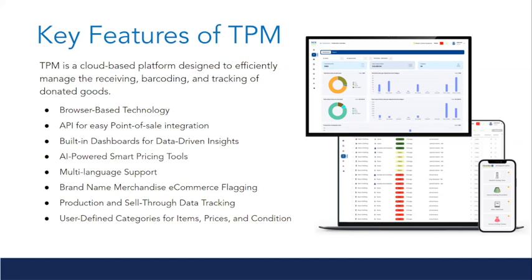We also support multiple languages, the ability to define your brand name merchandise that you want your producers to do certain things with, either put it in the e-commerce bucket or go out and utilize the AI pricing tool to get a specific price. We have production reports and sell-through data tracking, and the ability for you to easily define your categories for items, prices, and conditions. And Matt's going to talk about all of this when he goes through the demonstration.